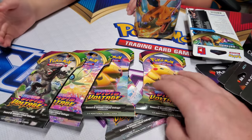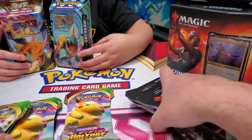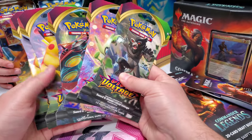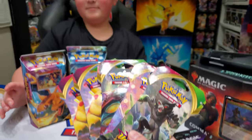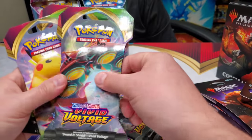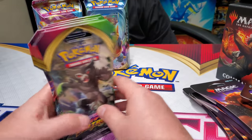1, 2, 3, 4, 5 Pokemon, 6, 7, 8, 9, 10 booster packs. Wait, is it 5 and 5? Whoa, here we have 5 Pokemon Vivid Voltage packs. Out of all the Targets we went to, Vivid Voltage has been flying off the shelves. Literally, I walk in and I see a UFO one. I see it flying. It flies right out the door. These are so hard to find right now.